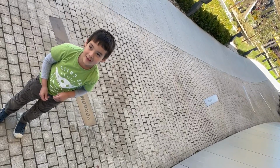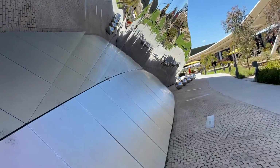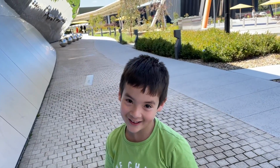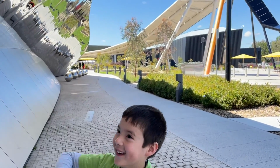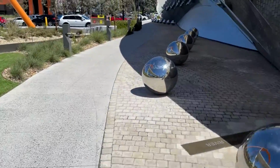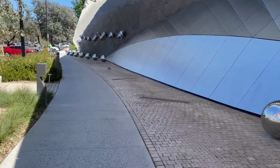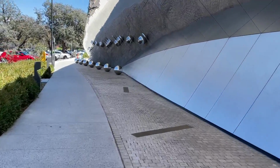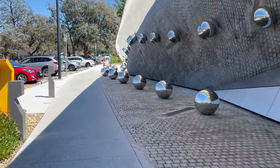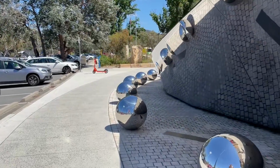So we're at the National Australian Museum thing, and we're having fun a lot. So this is us. This is our view from the electric kick scooter thing, the Segway electric kick scooter, and this is so fun. Literally, you see all this stuff. We're at the Australian Museum.